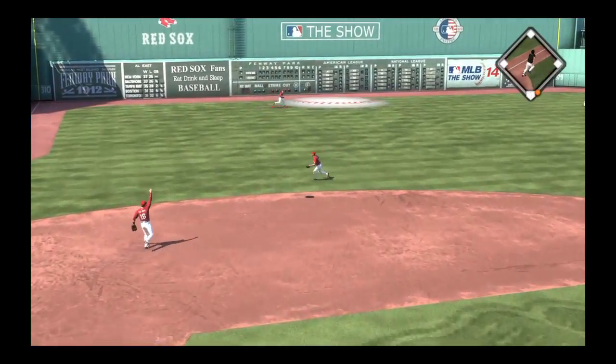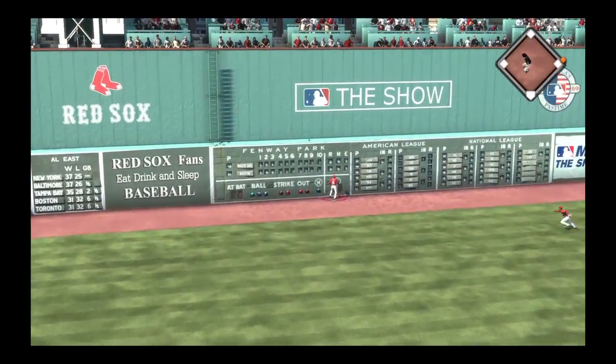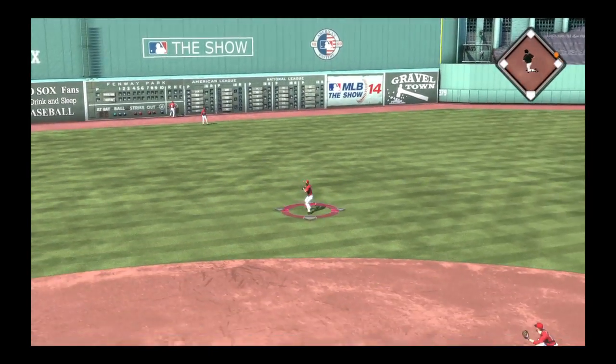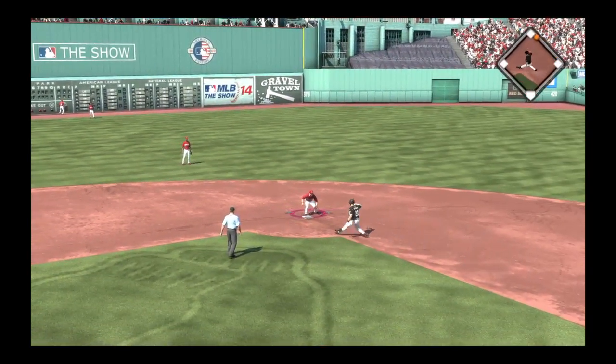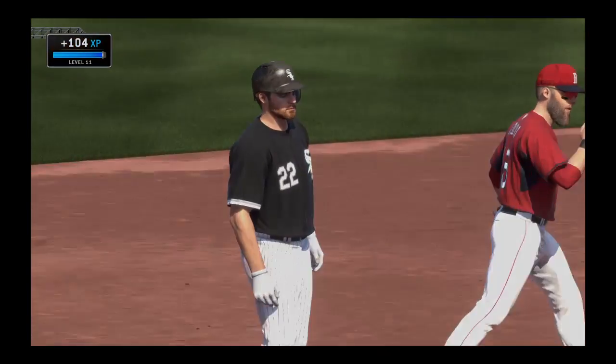Swing, high drive, left field and deep. And that gets down and ought to be good for extra bases. The relay. The tag, and they'll get him at second. And with that, the side is retired.